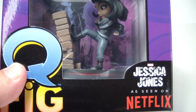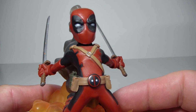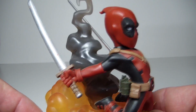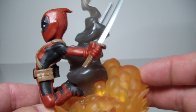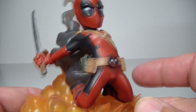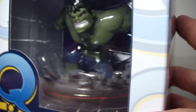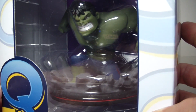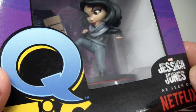Now, I've had a few of these before, like I said, and I'll show them to you right now. This is probably one of my favorite ones, and I don't even think that I reviewed that Loot Crate when I got this one. But yeah, this is, of course, Deadpool in an explosion, blowing him forward. And it's just a really cool design and a great figure. The other one I have is of the Hulk. And this one I never opened because I was actually going to sell it on eBay. But now that I have two other figures, I may just go ahead and keep this. I'm not sure yet. And now back to Jessica Jones. Okay, so let's open her up and take a look.